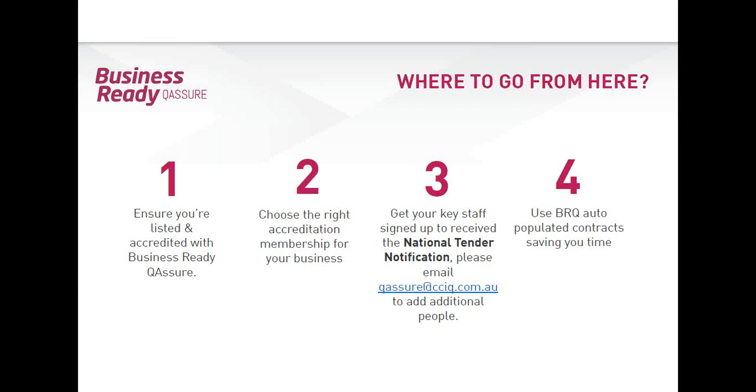Get your key staff signed up to receive the national tender notification. Please email me at qassure@ccrq.com.au to add additional people and make sure that all your staff and the right staff are reading this. And use Business Ready QAssure auto-populated contracts, which will save you time and make it easier for winning government tenders.